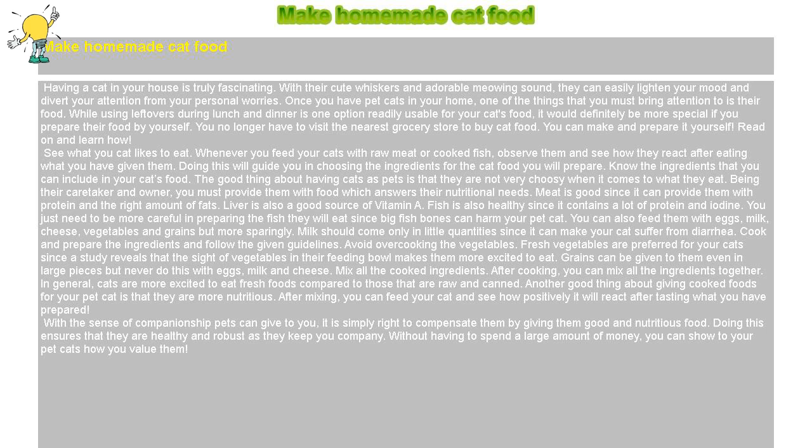Know the ingredients that you can include in your cat's food. The good thing about having cats as pets is that they are not very choosy when it comes to what they eat. Being their caretaker and owner, you must provide them with food which answers their nutritional needs.